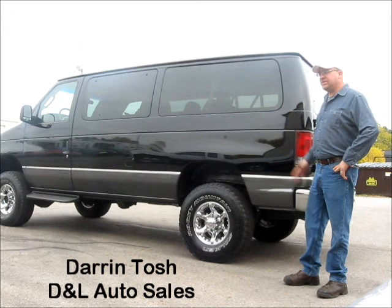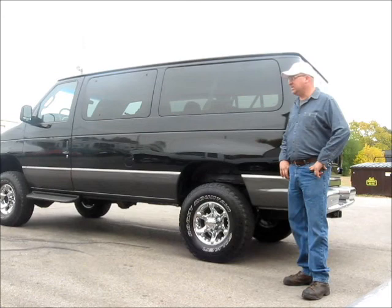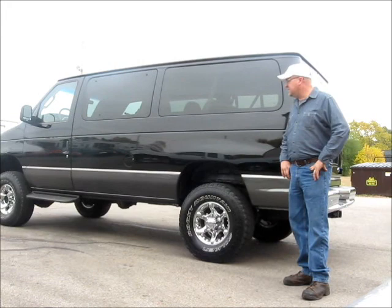Got a nice one today. We've got a 2004 Ford Econoline 1-ton. It's a Quigley and obviously four-wheel drive. Really nice unit. Hard to find these things like this. So what we're going to do today is take the camera, take a lap around the van, check out the inside, and run it down the road, take it for a drive so you can kind of see what it is. V10 automatic, real hard to find like this. So let's check it out, shall we?